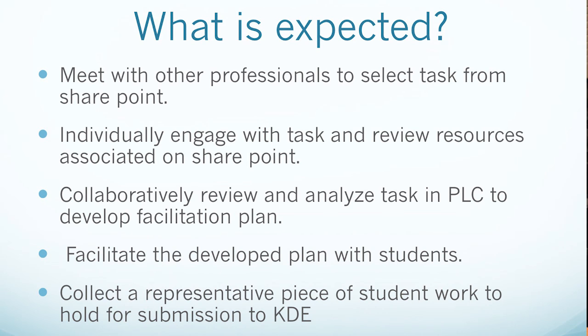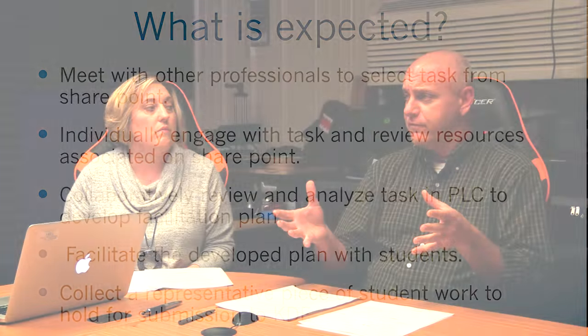That's representative of what student work was done in that class. Hold on to that piece of work, and KDE is going to, in the next few weeks, decide on how we're going to select those from each district. But just hold on to those pieces of student work for right now.